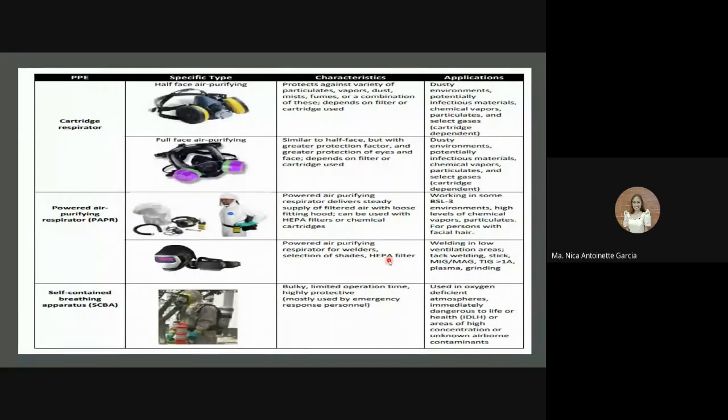So, next we have the powered air purifying respirator. So, a powered air purifying respirator delivers a steady supply of filtered air with a loose fitting hood. So, yan, may pinanggagalingan ng air that is being filtered. Filtered siya, may nagpi-filter ng air. And it can be used with HEPA filters or chemical cartridges. So, working in some environments with high levels of chemicals, vapor, particulates, or for a person with facial hair.